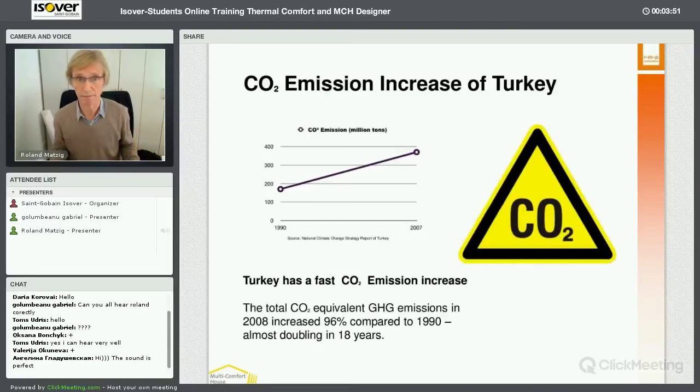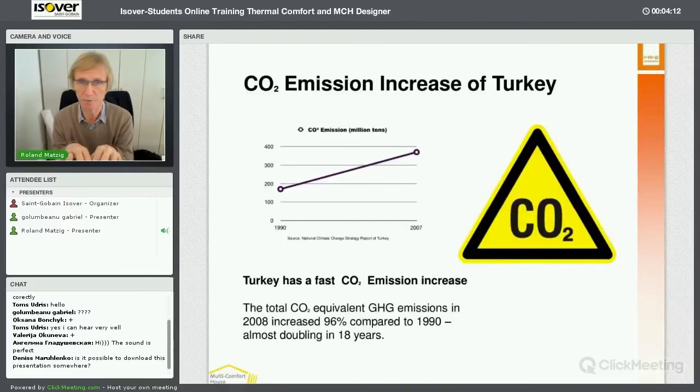So we have built a house in Turkey. That's why you find some slides responsible for the Turkish situation, but it's the same everywhere. It's the same in your country, the same in my country, the same in all countries around the world. We have to decrease CO2 emission, but what we see is a constant increase.